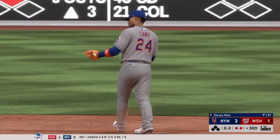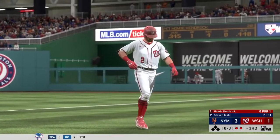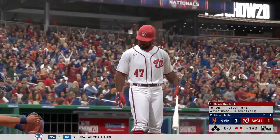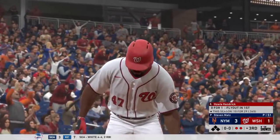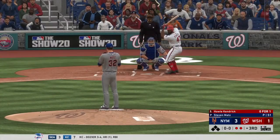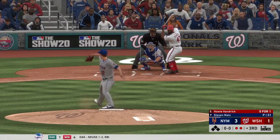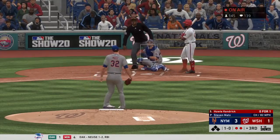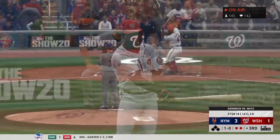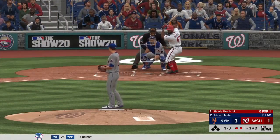Now batting, the second baseman, Howie Kendrick. In now for Washington, Howie Kendrick, 0 for 1 for him here in this one. Here comes the first pitch. Off the plate and low here, ball 1. Hey, a 2-out walk right here would be the tying run to the plate. Even though it's early on, you got a guy on deck that has a lot of pop.